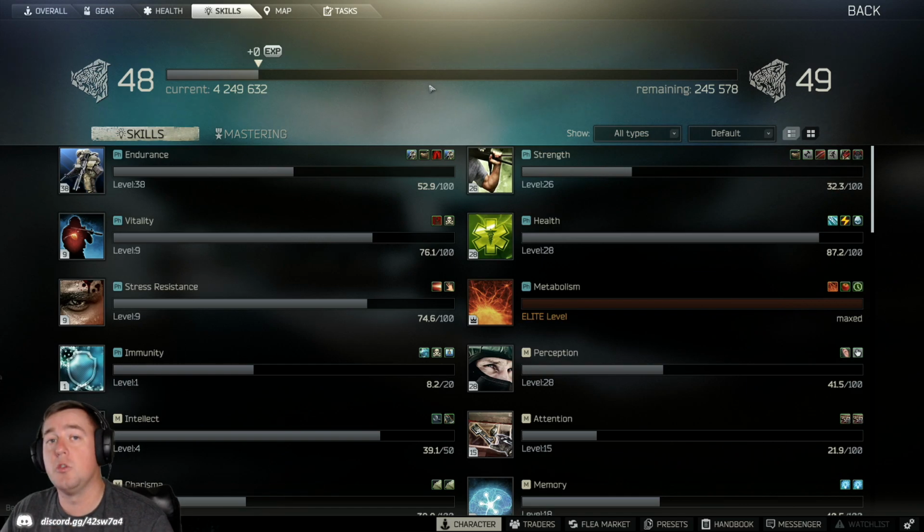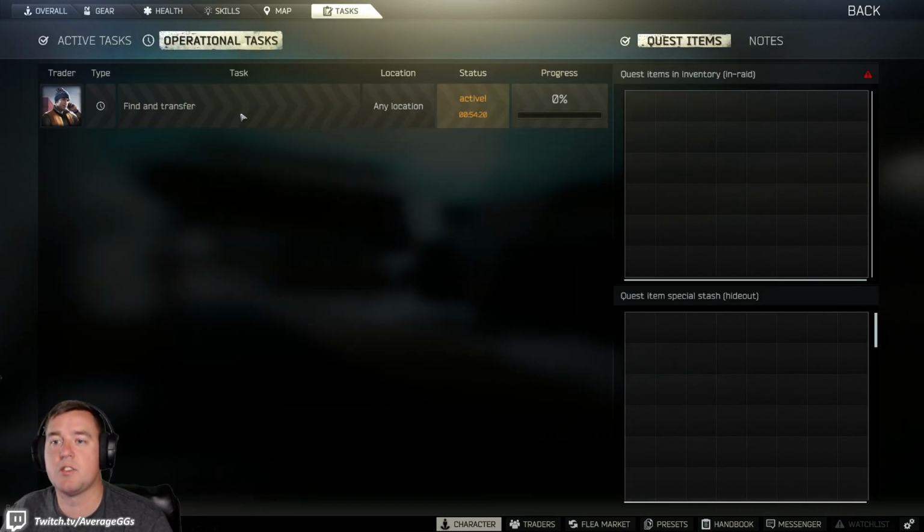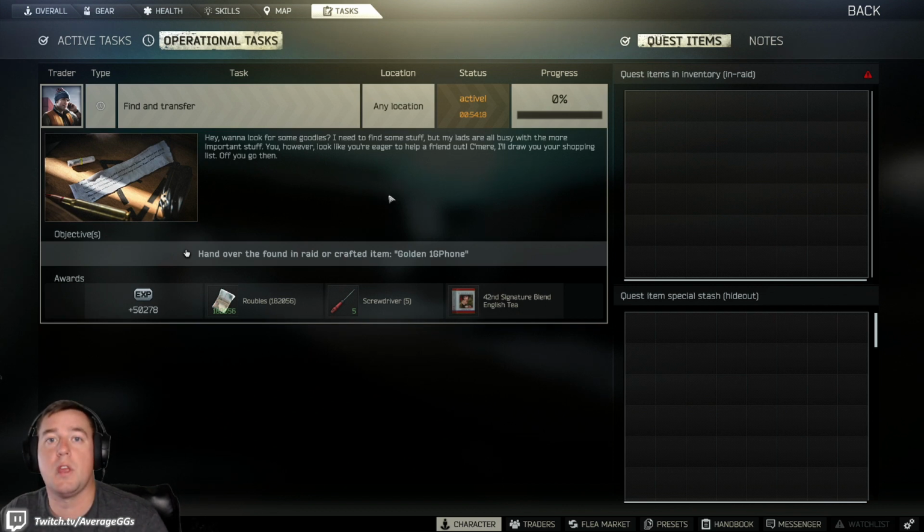I really genuinely believe that this is going to adjust. I think there's some kind of formula behind this experience gain for these tasks, because I know playing with Sloth, he was about level 14, and I think he was getting about 4 to 5k, maybe 6k experience for his tasks. So I believe it's probably based on your level, and there's some kind of algorithm to pump out this number, but 50k experience is absolutely huge, and it's awesome.